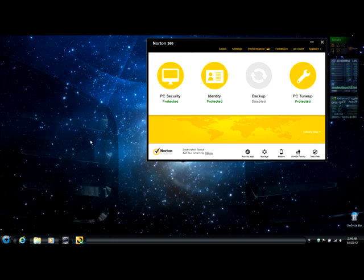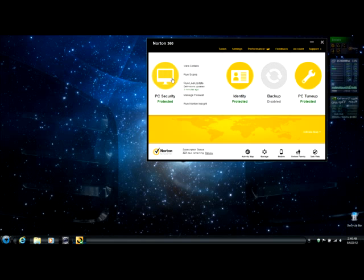Some things about antiviruses. When you do scans, always update your definitions before you do it. Norton 360 automatically updates the definitions, but if you have one that doesn't, run an update before you do a scan, because there's all the time new stuff coming out, and they update those so that your computer can find them.